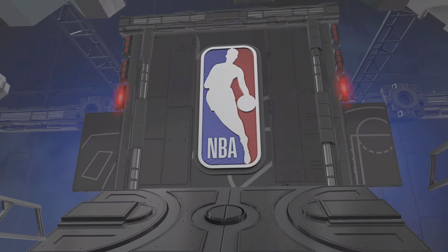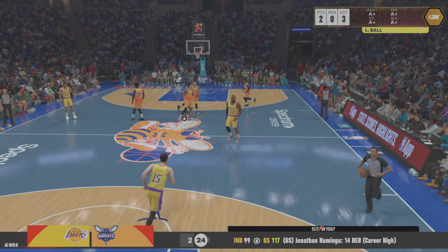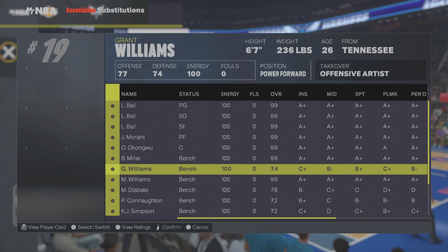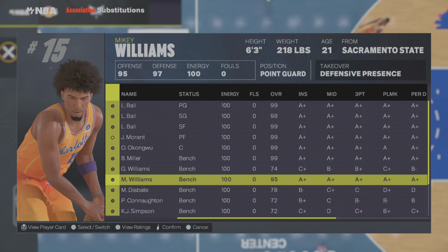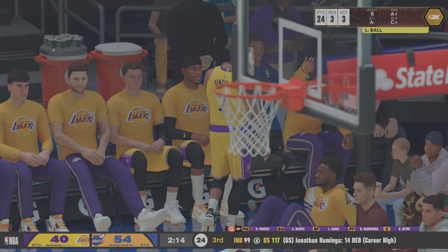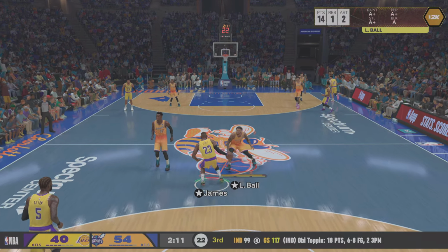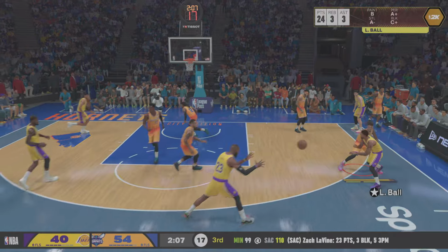And while we can now, let's check in on the top scoring rookies in the NBA. Marcus Smart's checked in for the Lakers. Number 36, Marcus Smart. And here is Los Angeles now. It's a 14-point game. Back to LeBron.